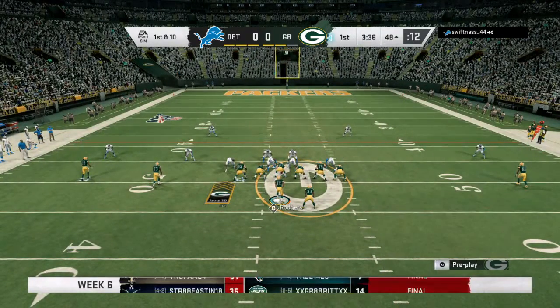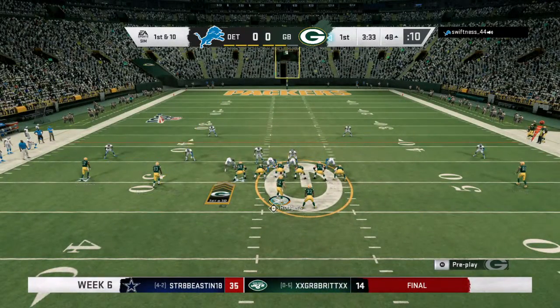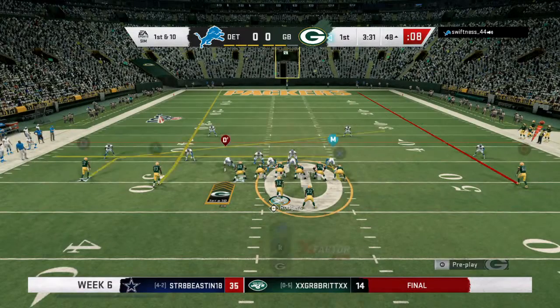Check 30. Hey, Haywood. Wide. Get wide. Check 9.